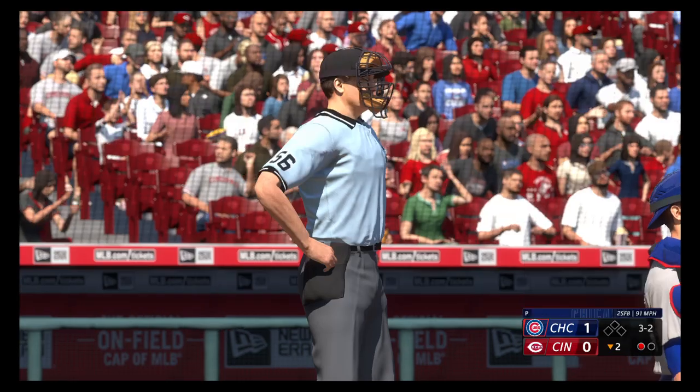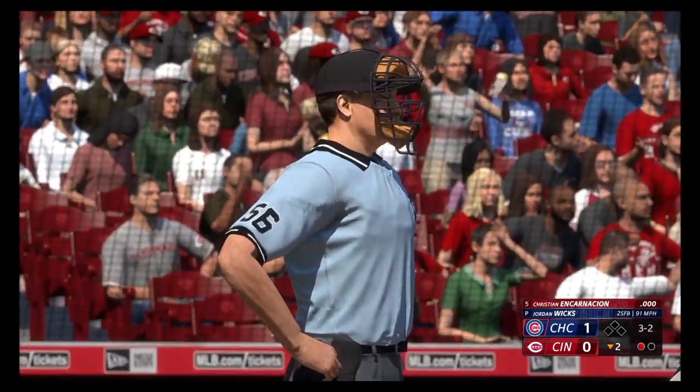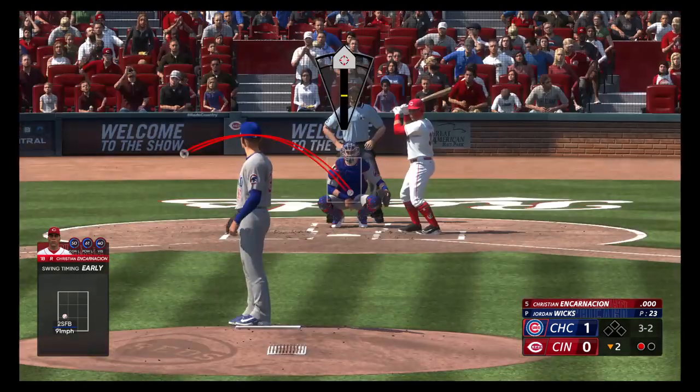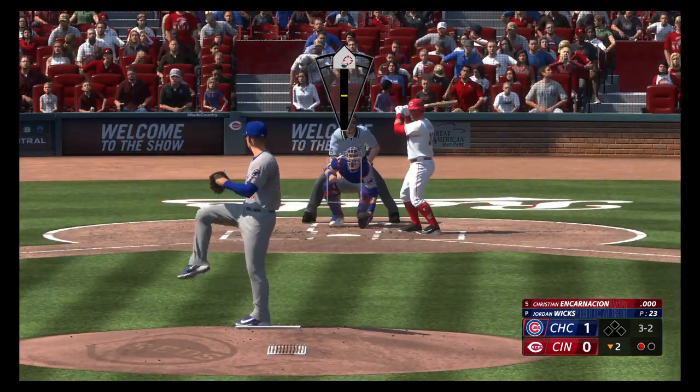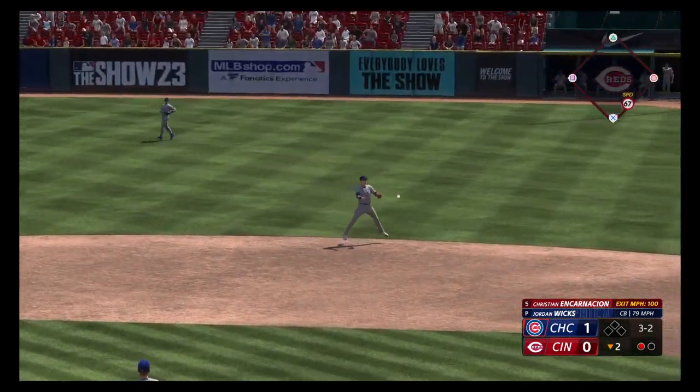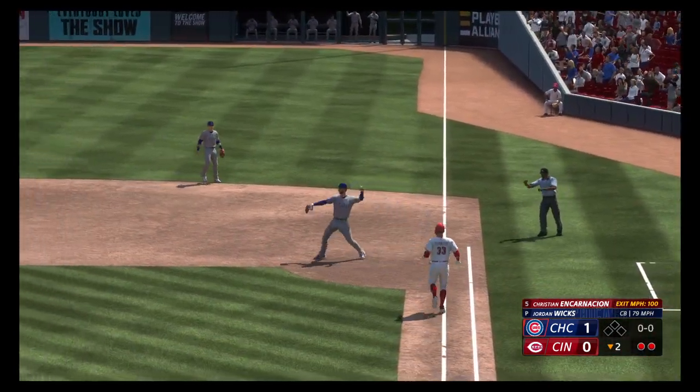Time to check on our umpires. Earl Hendricks calling balls and strikes. Yeah, well-liked umpire, Boog. Pretty consistent with his zone, so if you're familiar with him and how he works, you won't get too surprised by anything. Sometimes he'll give a little bit off the corner, but nothing too crazy at all.